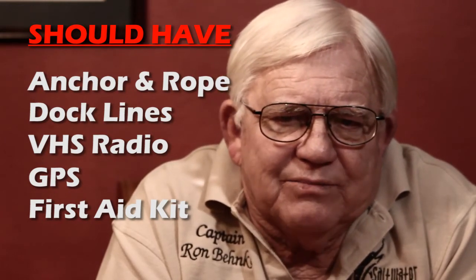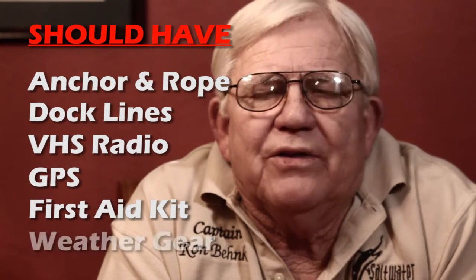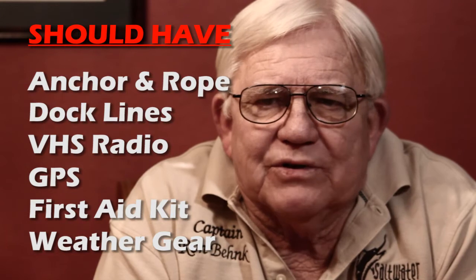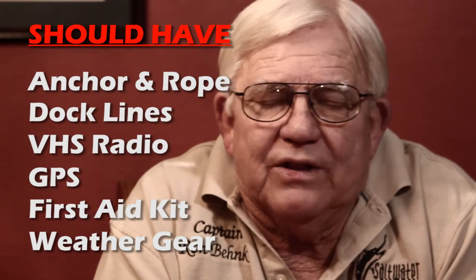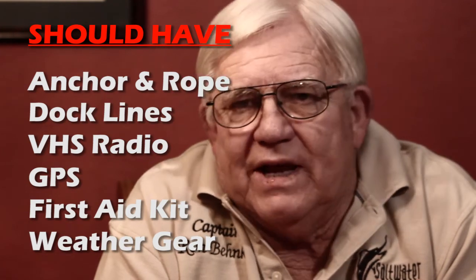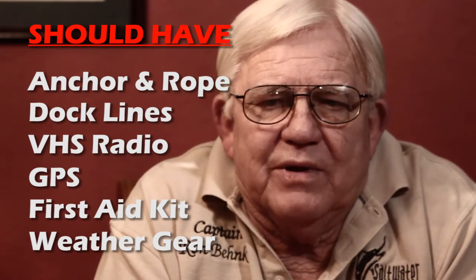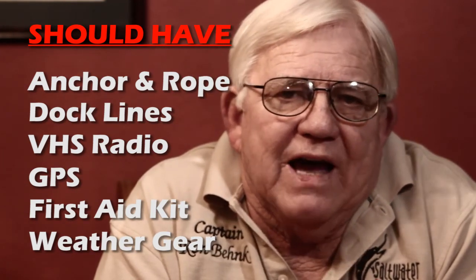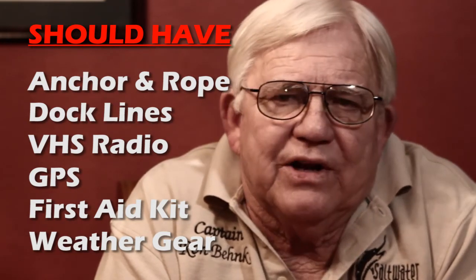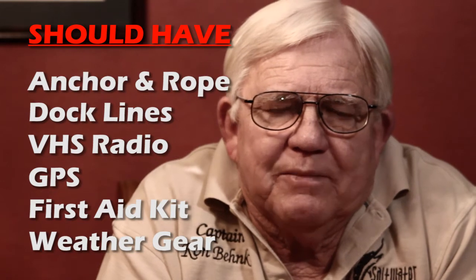And then last but not least is foul weather gear. Down in Corpus Christi, like right now, in the wintertime, you never know if a front's getting ready to blow in or if the rain's getting ready to start. So it'd be more advisable to carry along your foul weather gear so you're always protected.